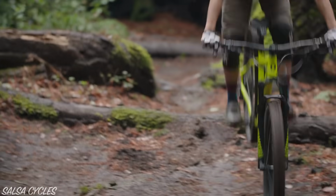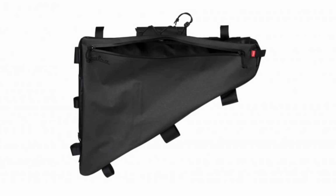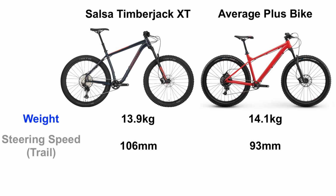One of the nicest things about Salsa bikes is that many models have perfectly fitting frame packs available, and the Timberjack is no exception. Quick stats compared to the average plus bike. It's a typical weight, it's a slow steerer, and the climbing gear is better than average.